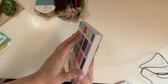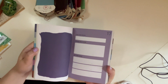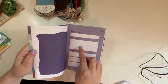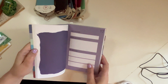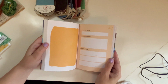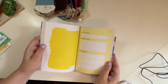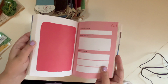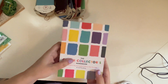It is a book with a bunch of colors in it like this. And you basically find it in nature somewhere, and then you can name the color, and then you say where you found the color, and the dates and stuff. So I just thought that this was so cool. It's got all these different colors in it. I'm actually going to use it for its intended purpose because I think it's such a cool book, but a lot of people would use it for junk journaling. So isn't that great? Love that.